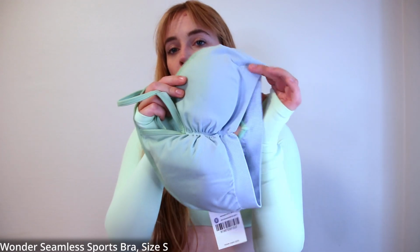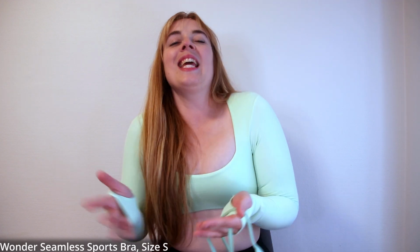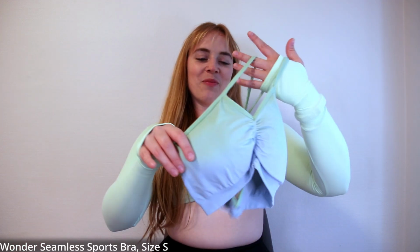And then we have the blue bubbles here at the bottom. Kind of fun, I'm not gonna lie. I didn't know how I felt about this ombre, but like I said, the longer I looked at it, I was like, yeah, maybe. So yeah, Wonder Seamless Sports Bra.